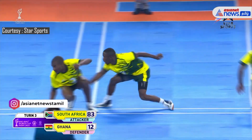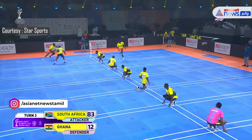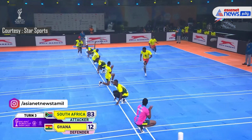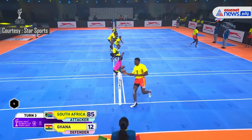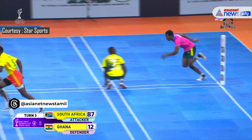In the first turn, they went 6.1 batches. They've done 7 batches now. This is batch number 8 for Ghana. And another tag. Yes, it is. Another tag. The tags keep coming. The points keep coming. 4 more points already.